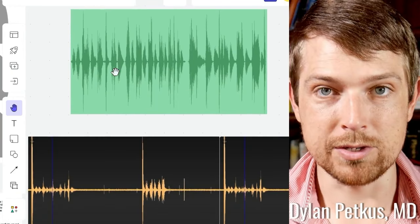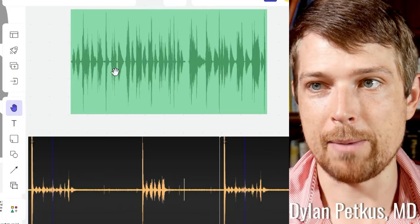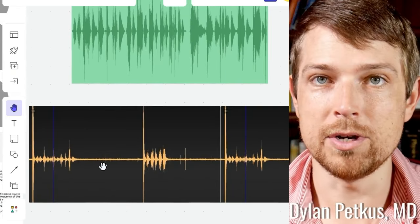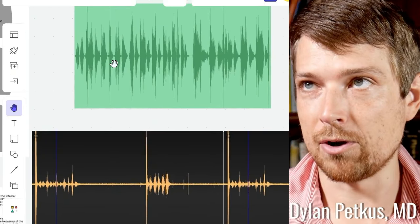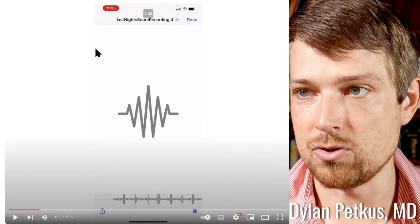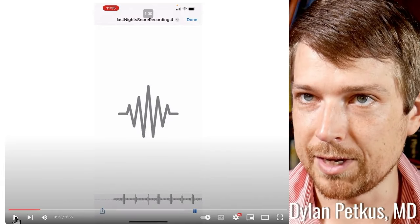So the top one is just snoring. This is a typical snoring pattern without apneas. The bottom one has periods of no noise. This is a period of apnea when you're not breathing. So that's what it looks like if you were to look at a sound curve. But what does it sound like? Let's go ahead and do that right here. For the first one, I'll let you listen in and determine for yourself.